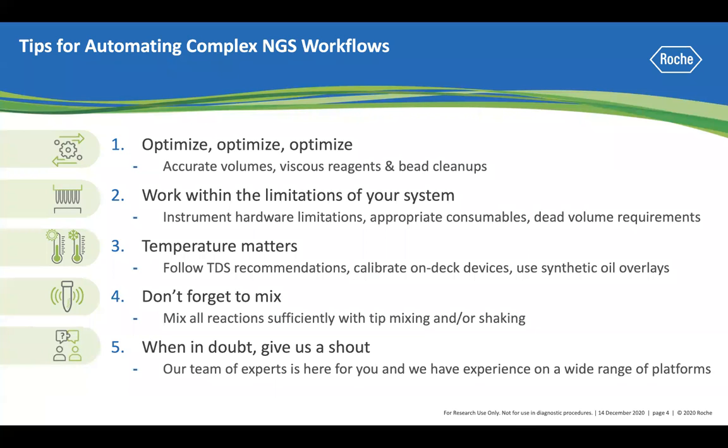And lastly, I want to highlight that the Roche Sequencing automation team has a wide range of expertise automating NGS workflows across a number of different platforms. And we're happy to offer help where needed to support you in automating any of our kits and workflows.